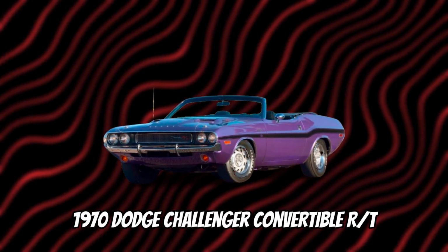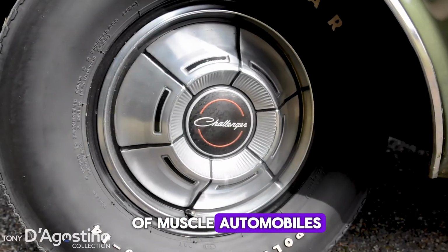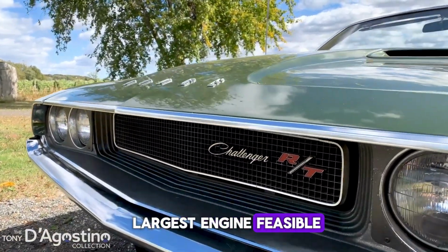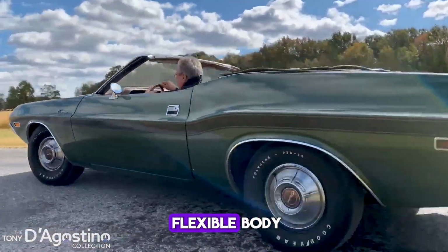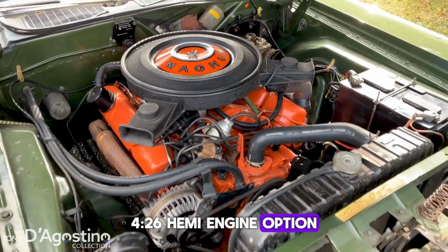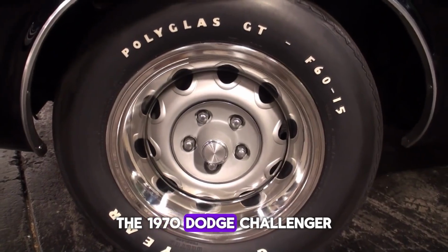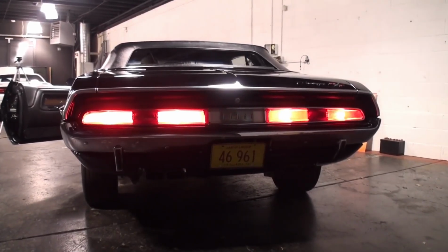This car at number 2 is an amazing car. The 1970 Dodge Challenger Convertible R/T. Extreme is the nature of muscle automobiles. Their respective automakers' attitude of cramming the largest engine feasible into a compact body is to blame for this. Due to its infamously flexible body, which rendered its most sought-after 426 Hemi engine option wildly powerful for the model's voluminous chassis, the 1970 Dodge Challenger Convertible R/T added still another level of intrigue.